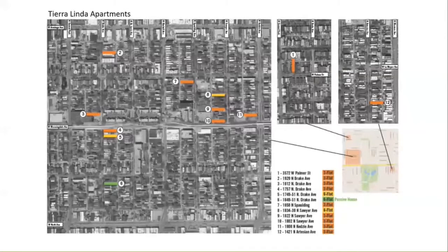But then in 2015, our executive director had the opportunity to go to Germany as part of a leadership cohort. And there he was introduced to the passive house concept.